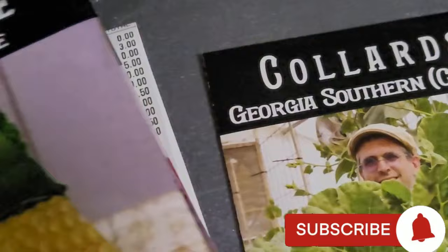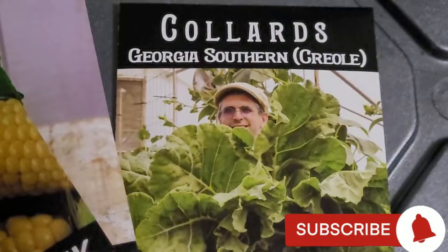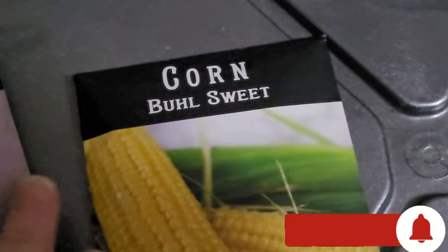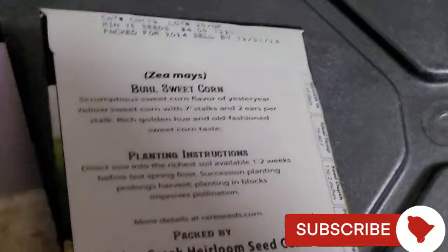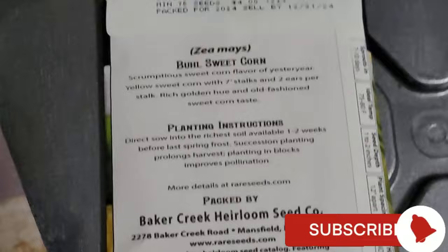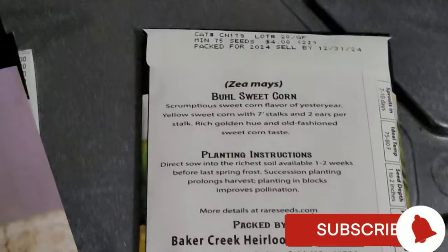Okay. So I love collards. I think they're even better than cabbage. So those northern gardeners, don't be afraid to try something that's not from up here. They do grow very well here. And they are very, very yummy. And I don't really need more corn, but I got some. Two packages of the Buhle Sweet. And if you're prepping, apparently you would want to have the field corn that you can use for grinding up and making your own flour and that kind of stuff.